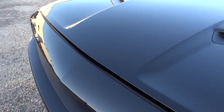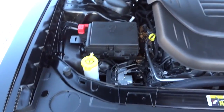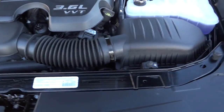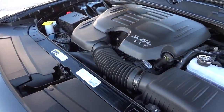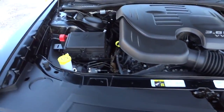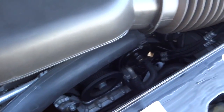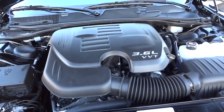All right, let's take a look under the hood. 3.6 liter VVT, variable valve timing. That gives you the gas mileage and the performance at the same time. I wish they would not have plastic covers on top of engines. It's one of my things, I don't really care for that because it takes away from the whole point of popping the hood.